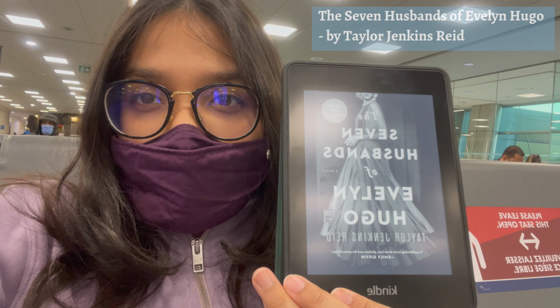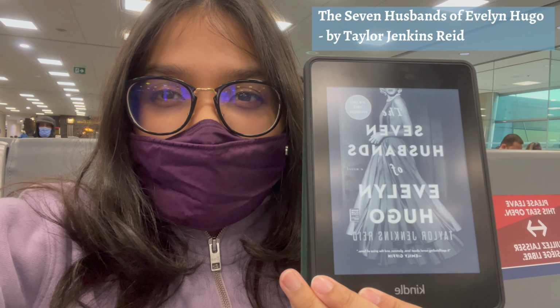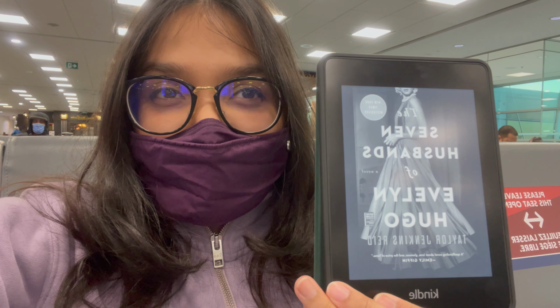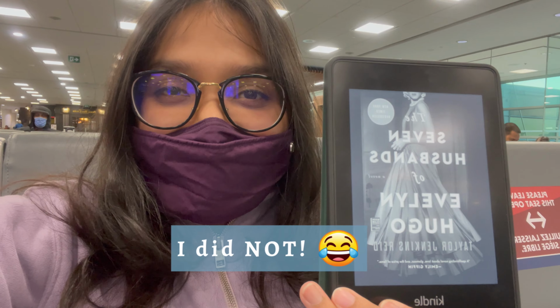Got my boarding pass. Since I'm waiting to kill time, I'm going to catch up on some reading. I don't know if you guys have ever read this book. If you have, let me know. I'll see if I can finish it by the time this trip ends.